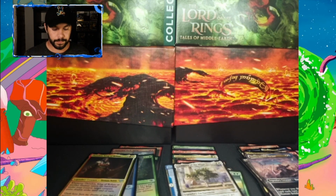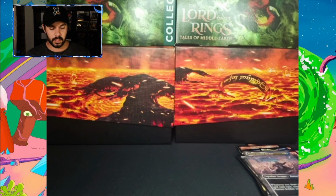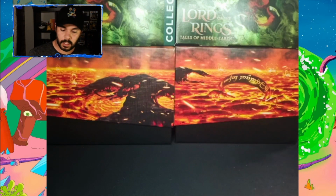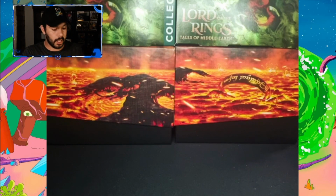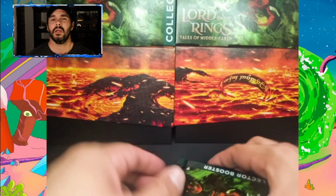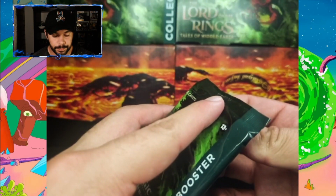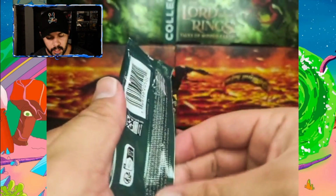So, now just take my holos and my rares, and I'll put them together because I'm going to have to go through the master collection. I'll take these ones as well. So, there's actually quite a chunk of cards there that needs to go through with a fine-tooth comb. Yeah, onto the collector booster. If I can get it open.